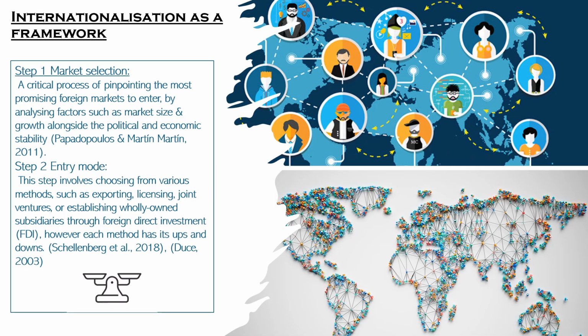Before we dive into the specifics of Honda and Mitsubishi, let's lay the groundwork of internationalization as a framework. The key elements of internationalization first involve market selection. This is the critical process of pinpointing the most promising foreign markets to enter. This requires a thorough assessment of factors like market size, growth potential, competitive landscape, and political and economic stability.